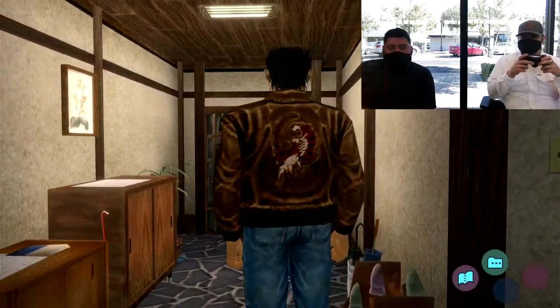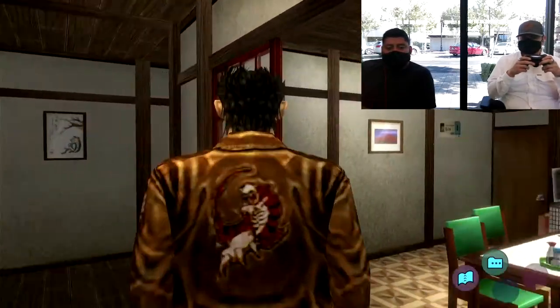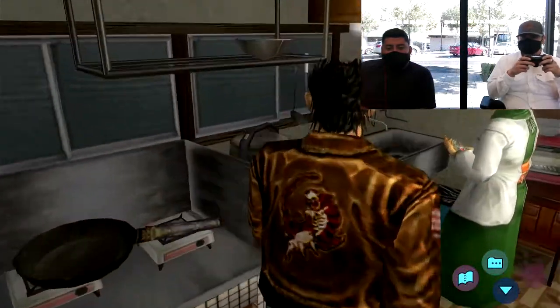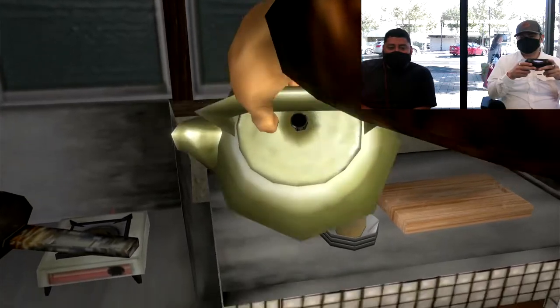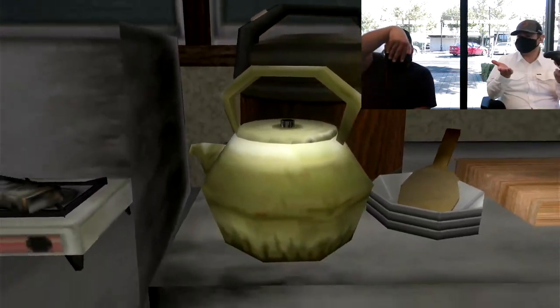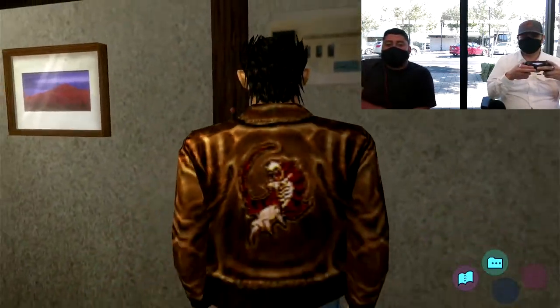So this is his home, and you could explore every single room in here. There's the kitchen. The music's so intense, and you're just walking around your home, kind of like you're snooping. I could pick up a teapot. Oh, okay, it's a teapot. It serves no purpose to be able to do this. It's just there. You could grab a lot of things in the house.